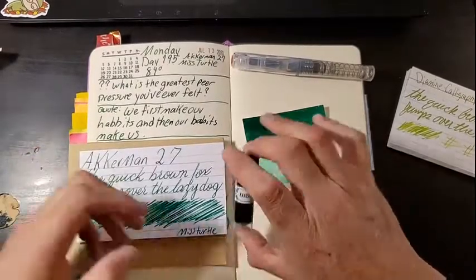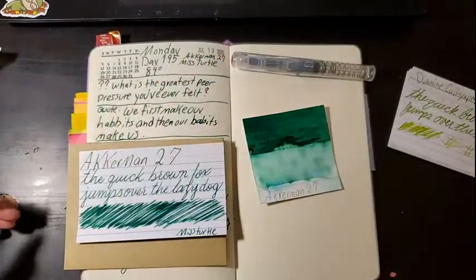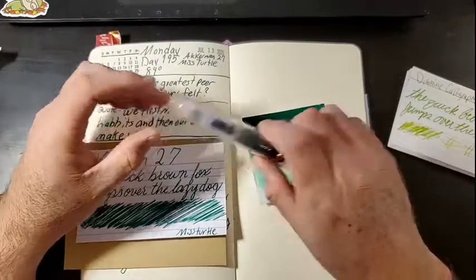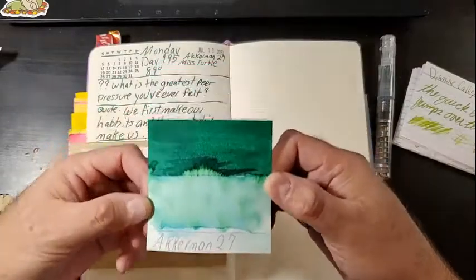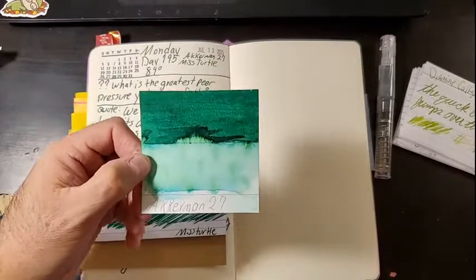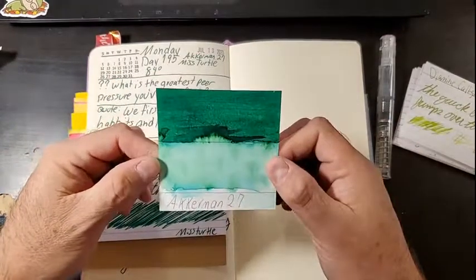And the ink sample came like this. Today's pen is the Twisby Go with a broad nib. This is the comparison panel that will go to inkswatch.com. You can check that out in a couple of days at inkswatch.com.